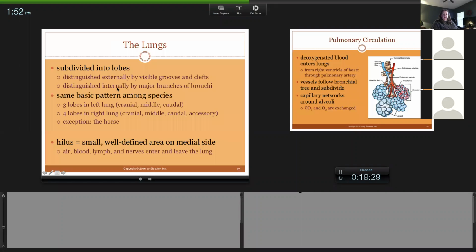Now, internally, each lung has a primary bronchus. If you remember, the trachea goes down into a right and left bronchus. The bronchi divide and go to the lungs on each side. Most species have 3 on the left and 4 on the right, except the horse has 2 and 3. But I just want you to know 7 lung lobes. So an animal can have damage or cancer to 1 lung lobe, and they've got other lungs that are going to pick up the slack. They're not dependent on just 1 lung, so to speak.